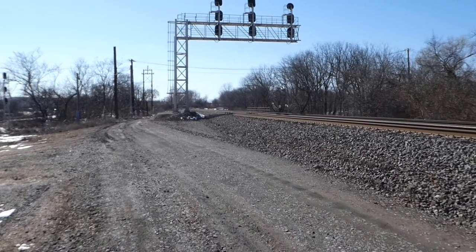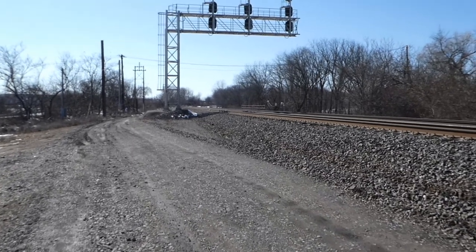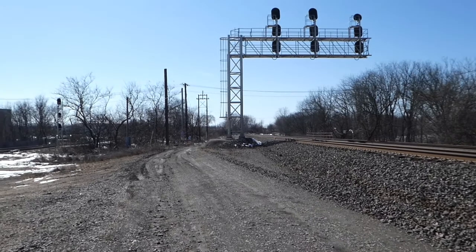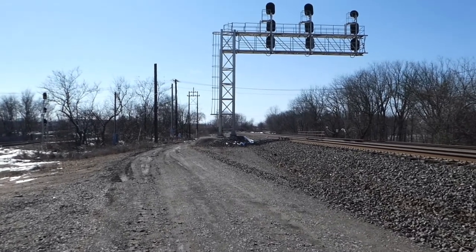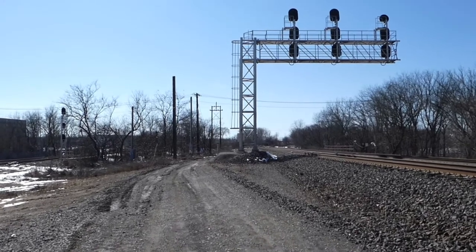Last time we were here it was fall and very overgrown. Lots of poison ivy and pricker bushes. Today we won't have that problem. So we're here to check that out again, the old trestle for the Berea Falls line. So we're going to take a look here and see what's here.